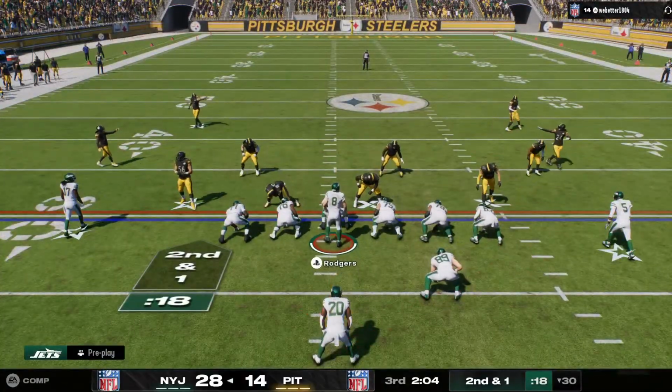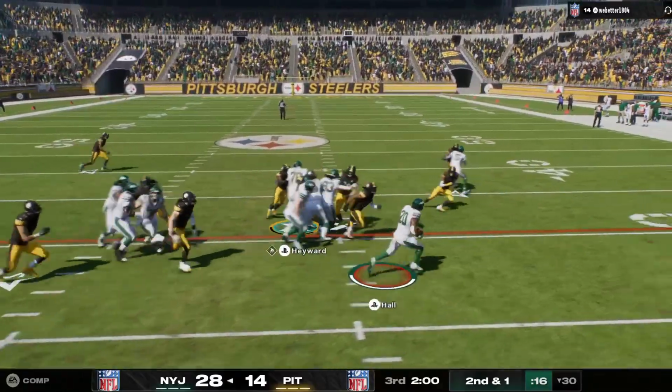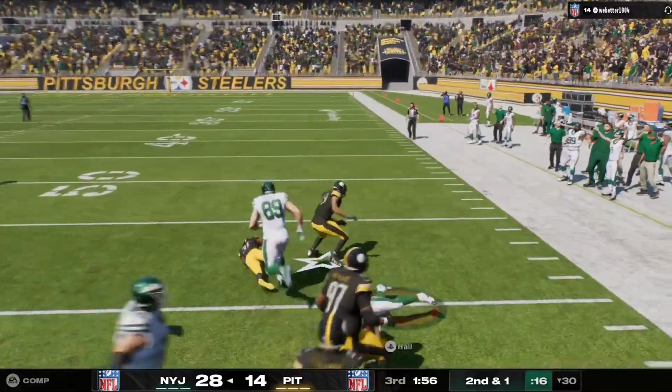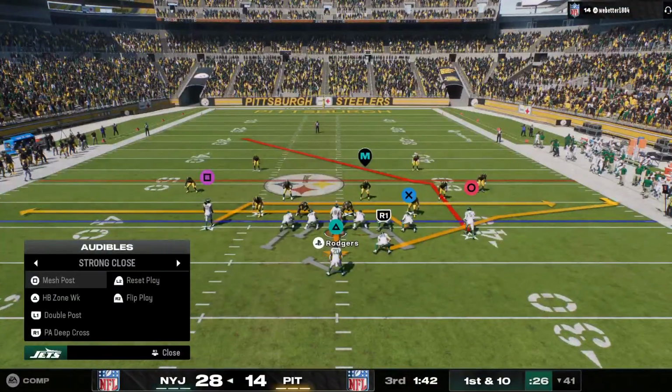Ball on the 30 now. Here's 2nd and a yard. Give to Hall running right. And he'll have a Jets 1st down as he's able to get this up past the 40.